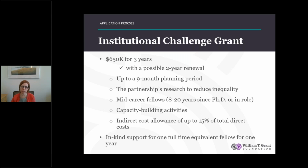It can support resources to support activities that develop both partners' capacity to use research. And there's also an indirect cost allowance of up to 15% of the total direct cost. All of these costs and the indirect allowance are included in the $650,000 total. All right, let me continue.